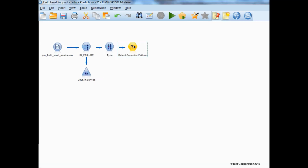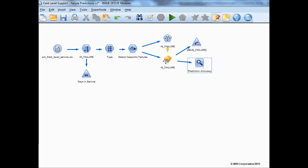Next, a type node is added to read the data properties, and capacitor data is selected. A specific predictive modeling technique is then chosen. Additional methods can be chosen as well, or methods can be automatically selected. A model is generated, as well as a graph and prediction accuracy. These will demonstrate the value of the results.